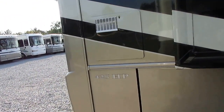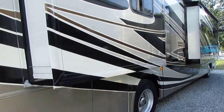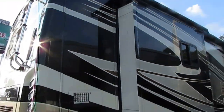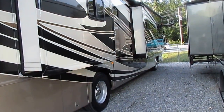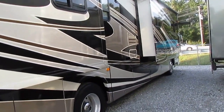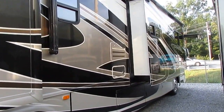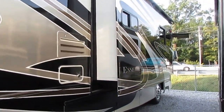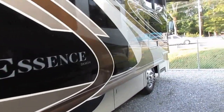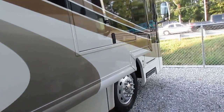I want y'all to get online and look up a 2009 Damon Essence 40B. There's not one within 20 grand of this price, not even in the older model. There's '08s on there just like this, bringing $135,000. I've got this 2009 with a warranty, with an inspection by our certified RV techs for under $100,000 out the door.